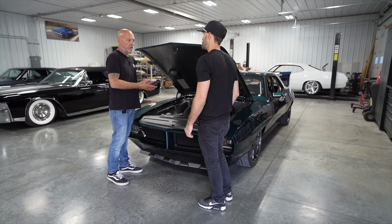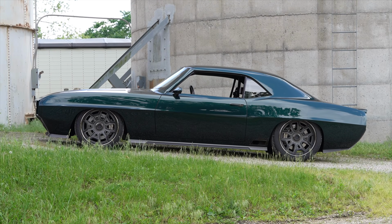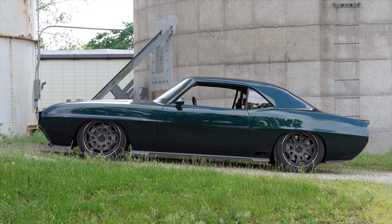The bulk of the car, you guys do keep control in-house here, huh? Yeah, we like to maintain control throughout the whole process. It just makes for a better car in the end.